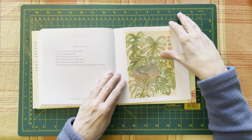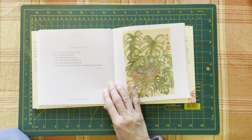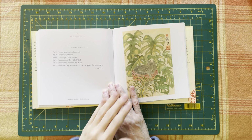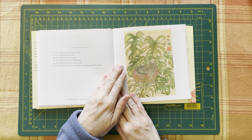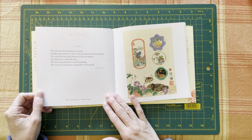Some more green. So what does this say? Aging gracefully. At 15, I made up my mind to study. At 30, I established myself. At 40, I developed clear vision. At 50, I understood the will of God. At 60, I heard and received the truth. At 70, I followed my heart without overstepping the boundary. That's by Confucius.